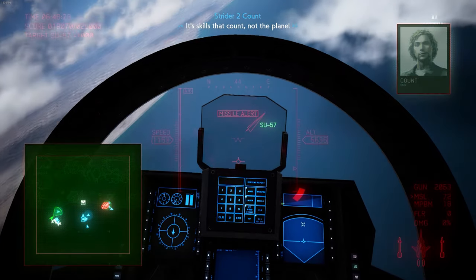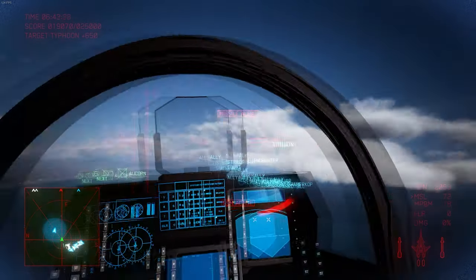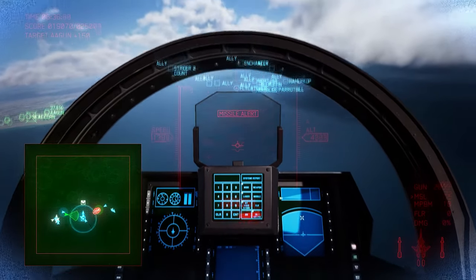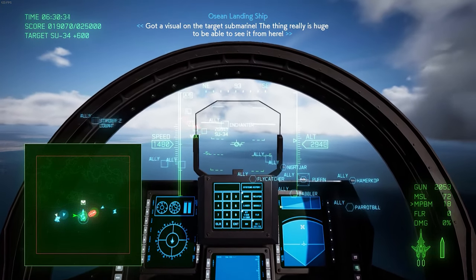Skills that count, not the plane. Look, I can target them when I try to close in on their ships. They're only human. They'll tire out soon enough. Entering ESM range. Enemy on my tail! Another enemy aircraft approaching our ship. Got a visual on the target submarine.